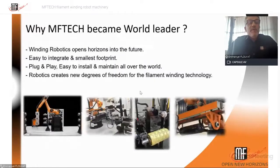So why did we become a world leader in our technology with filament winding robots? Winding robots can open new horizons for the future, for automotive, for example. They are easy to integrate with the smallest footprint, so we can build very small machines with a lot of systems inside. They are plug and play, easy to install and maintain all over the world because we have a very good supplier, KUKA, and a lot of assistance all over the world. Robotics can create new degrees of freedom for filament winding technology. Year after year we discover that we can push the technology further than expected today.